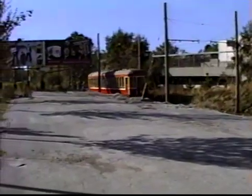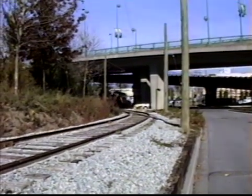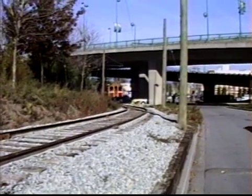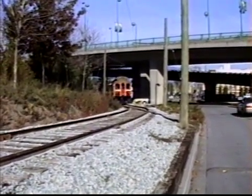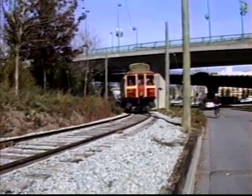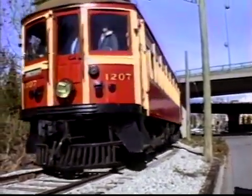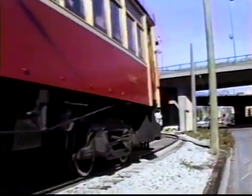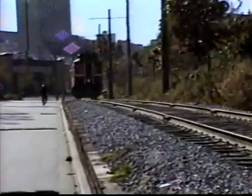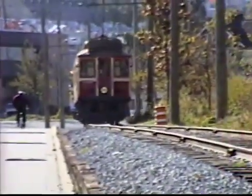At this time, I'd like to thank Vic Sharman and the late Ken Hodgeson for making the original footage. Thanks also to Vic Sharman and Frank Horne for their commentary, which was added in 1990, 40 years after the original footage was taken. Here we see car approaching, coming up the 3% grade, car 1207, coming back from Quebec Street.